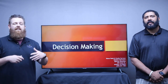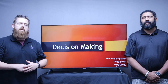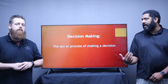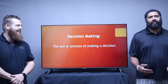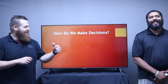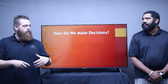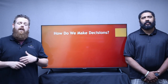So what we're going to do is define it, talk some about it, and then give you some practical steps to be the best decision maker that you can be. Like Steven said, first we'll start off by defining what decision making is. It's the active process of making a decision, obviously. Pretty simple definition, but that's what the dictionary tells us. We have narrowed it down to 6 ways that teenagers and people make decisions on a regular basis, and we're going to cover some of those.